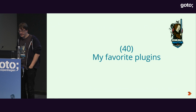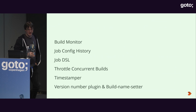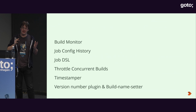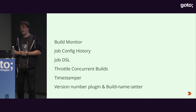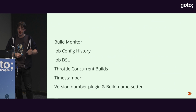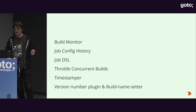Then I want to end with a list of my favorite plugins. So quickly go over them. The build monitor already shown. The job config history gives you a history on other job types than your Jenkinsfile. Jenkinsfile is in Git, so that's easy to have a history on it. This will also provide it to the Freestyle and Maven jobs. Should you use them, don't do that.